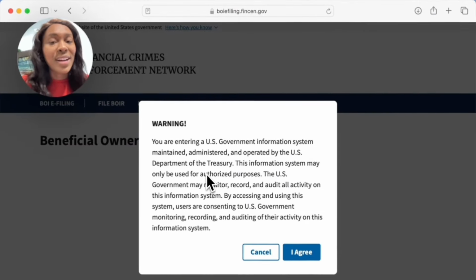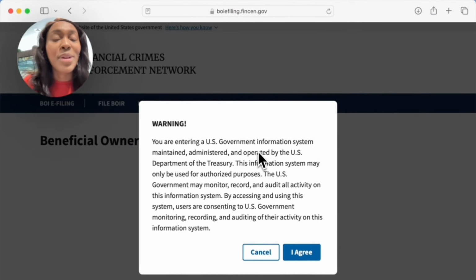And so there's a warning that pops up. It says we are entering a U.S. government information system maintained and administered by the Department of Treasury. Yes, we agree and we are aware.